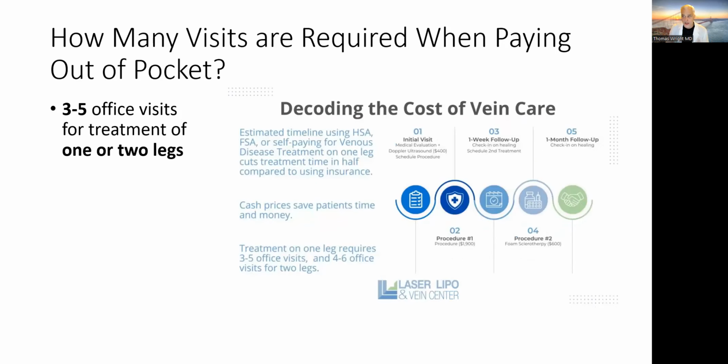Now, going out of pocket, it's much simpler. It's 3 to 5 office visits: the initial visit to determine what's needed, and then a procedure and a second procedure, and then you're usually done. So it saves you a lot of time. And in the end, the cash price is probably going to be less than or equal to what you would have gone through with your quote unquote good insurance. So that's how it can really save you time and money, just going out of pocket.